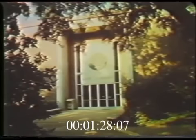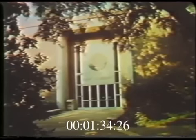There are two branch libraries on campus. The Law Library, just a short walk from here, is open to undergraduates for research, but not for study. The Science or South Branch Library is in the Graduate Studies Building and is available for research and study.